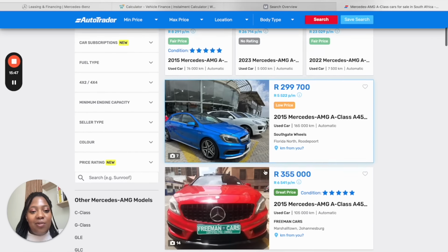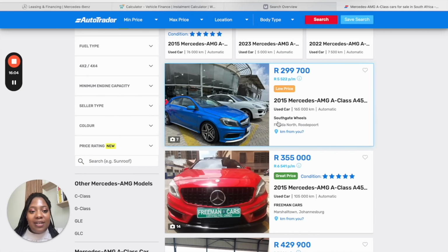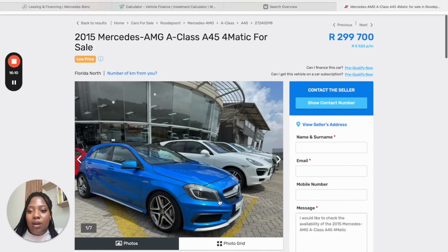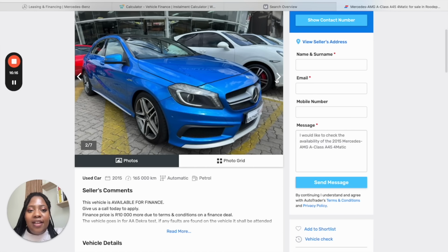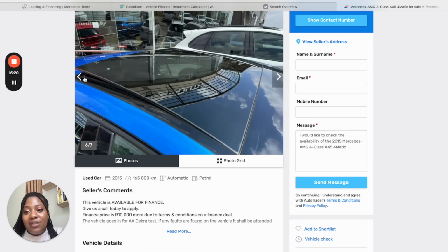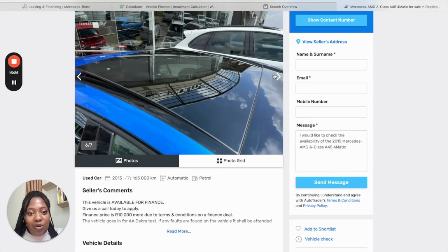The cheapest car we find here is a 2015 Mercedes. And they rate it now. They've got low price, great price, fair price. Don't take Auto Trader's word for it, because I don't know how this rating happens. But anyways, let's look at this cheap one. 2015, so that's pretty recent. That's when I was actually doing my matric year. It's blue, not too keen on the color, to be quite honest, but maybe you are. It's an AMG kit, yay. That's specialized, and it's also got a sunroof, yay.